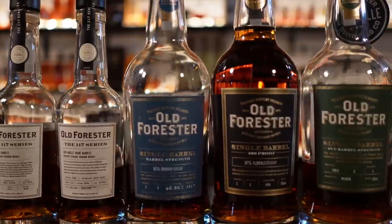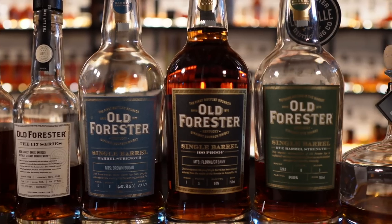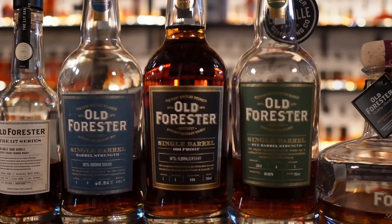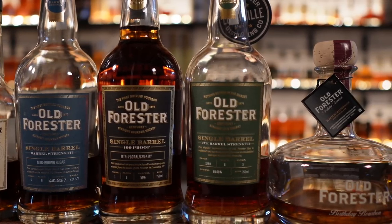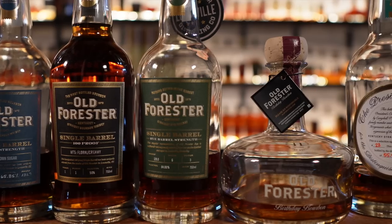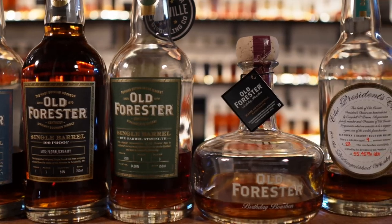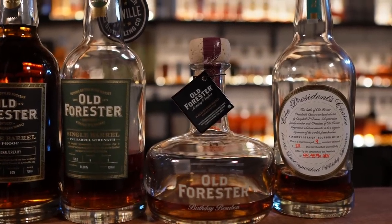I think they've done tours. Maybe not for a PC, but I feel like they've done at least one tour with birthday bourbon, maybe. But they don't suffer fools. But mostly the 117 series is what gets dropped down there. They also do barrel strength bourbon, 100 proof bourbon, barrel strength rye. Everything that they pretty much do, they have dropped down there in the past, either with a tasting or with a drop or whatever.